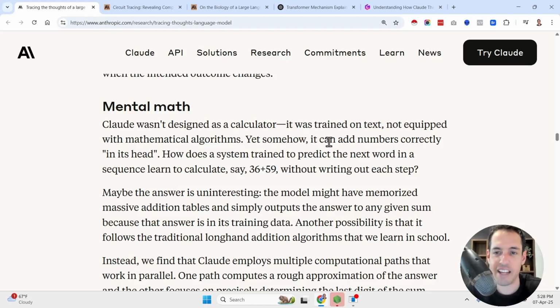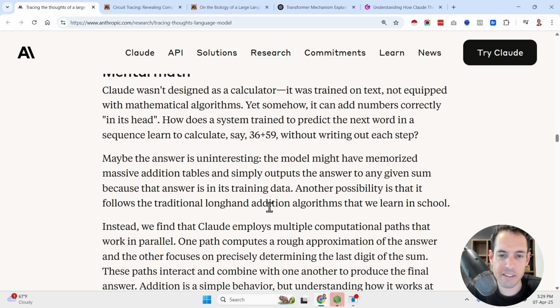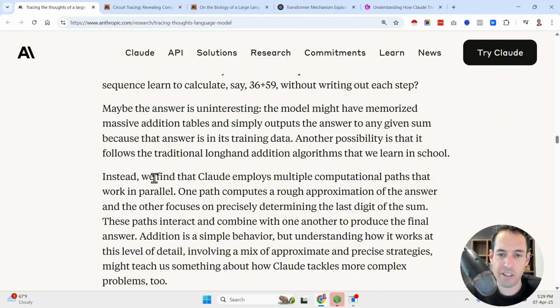It seems that it can add numbers correctly in its head. Now they ask it to generate the answer for this simple calculation, 36 plus 59. Initially you would imagine that Claude had in its memory, in all its training, just a sentence that says what is the answer to this calculation. But what was interesting is that they found that Claude employs multiple computational paths that work in parallel. So one path computes a rough approximation of the answer, and the other focuses on precisely determining the last digit of the sum. These paths interact and combine with one another to produce the final answer.